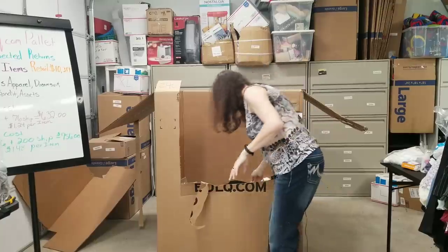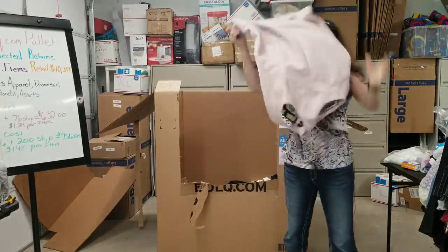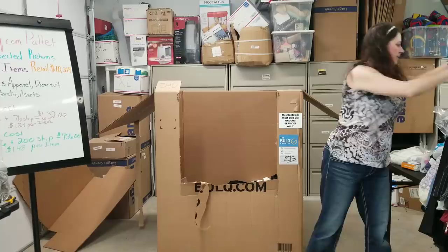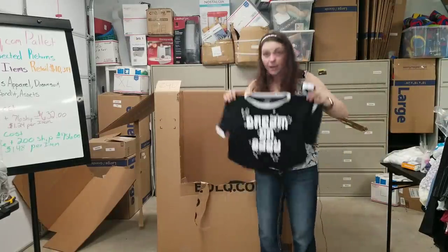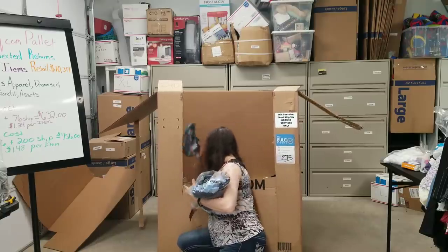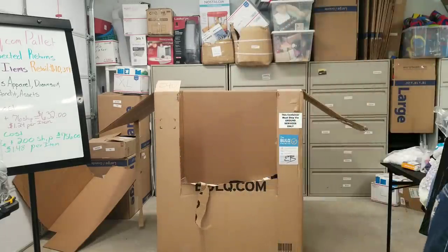I'm just going to start pulling all the jeans out in piles. Some more of those fun kind of patchwork jeans. A dress. I think we pulled that dress out once before. Swimwear. Underwear. Some underwear. A bunch of these t-shirts. Some socks. Some PJs. Swimwear. Lots of swimsuits down at the bottom, which are going to be good sales for me. I always do really well with swimsuits.